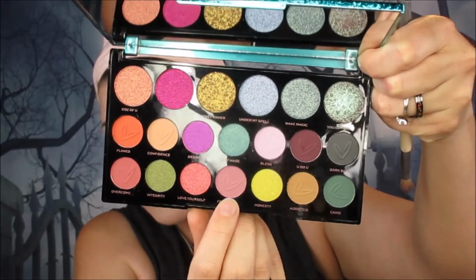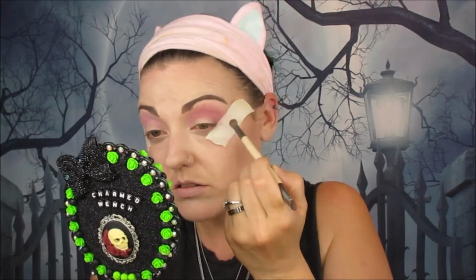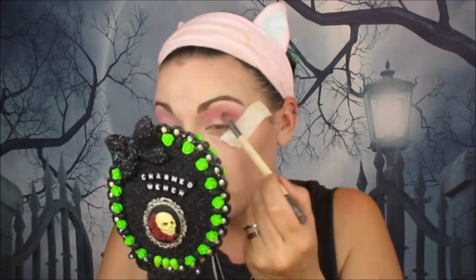Now we're going into the colour Free Hugs, and we're going to apply that over the transition and blend for your life on this. I can never stress enough, there can never be enough blending. If you're not sure, just keep blending and it usually works out for the best in the end, the more you blend. Wow, I'm a poet and I didn't know it.